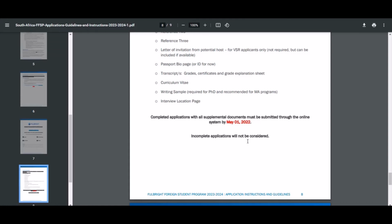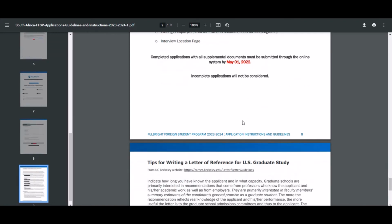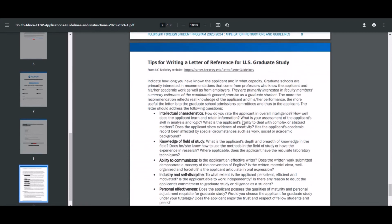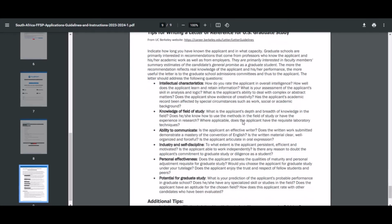The completed application with all supplemental documents must be submitted through the online system by May 1st, 2022. So as you know, there's a website you have to get into and sign up. That's where you have to submit all this supplemental information, these documents. So take note. These are the tips for writing a letter of reference for graduates or aspirants. These are the key points to consider.